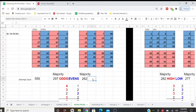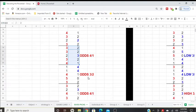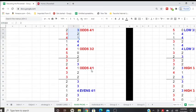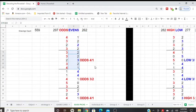Okay, so to give me a clue on what I think the majority will be, what I like to do is break things down into 5 again, to show me that majority. Out of these 5 drawings right here, you can see the majority was odd numbers, 4 drawings to 1. Before that, it was odds 3 to 2. Before that, odds 4 to 1. I could go back all the way to the start, but I like to hover around the top here.